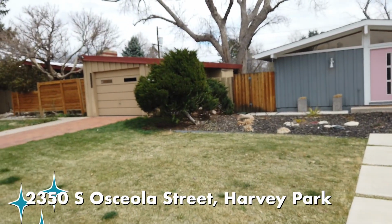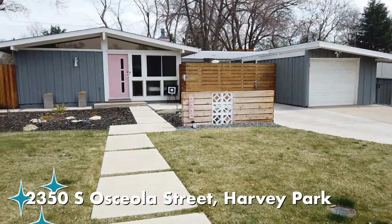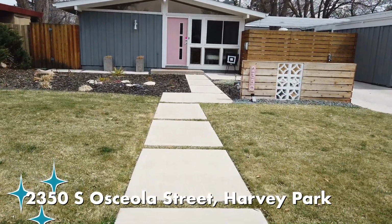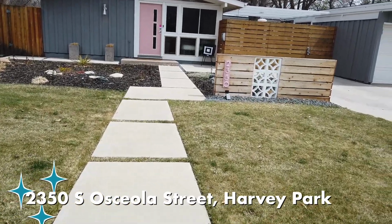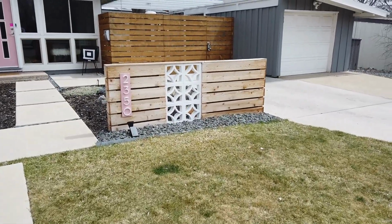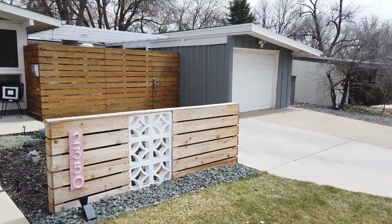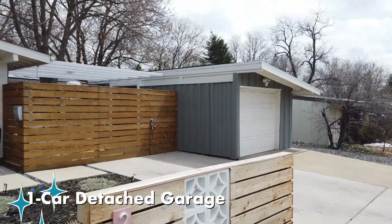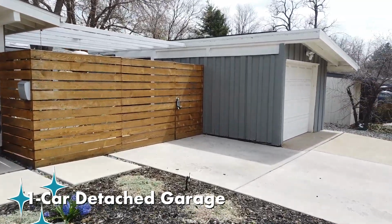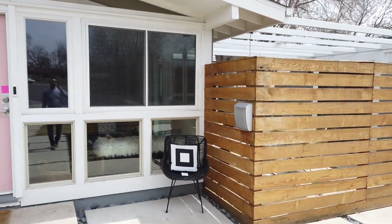So here we are looking outside. This is 2350 South Osceola Street here in Harvey Park, which is in Denver, Colorado, zip 80219. As you can see going up, they have a pretty cool tapering sidewalk with the concrete pavers. An amazing front number wall with one of my favorite things out there in the MCM world, which is concrete block. This home actually does have a one-car garage, which, as most of you know, is not very common to find in these homes. They had at least a one-car carport, but not as many have been turned to a garage. Behind that fence there is an absolutely immaculate courtyard, which we'll be checking out.